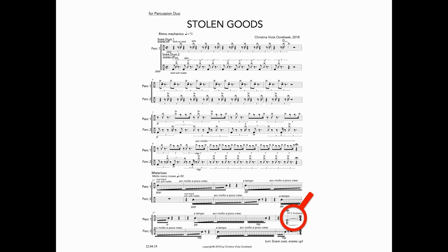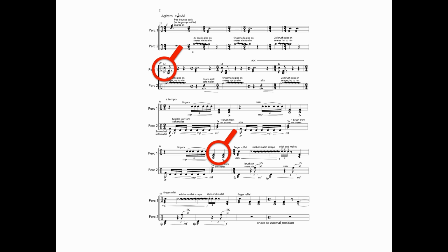Ritmo meccanico, a septuplet traded off between the two players. That's followed by Misterioso, a contrasting small panel of a one-hand roll with soft mallets on the snares. In Agitato, you can see the first real use of the actual Cape Weaver bird samples, of course cut in smaller fragments.